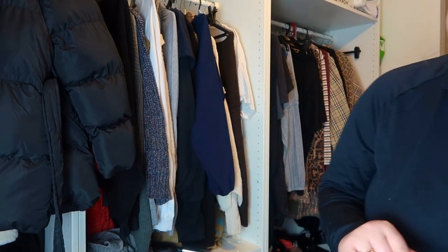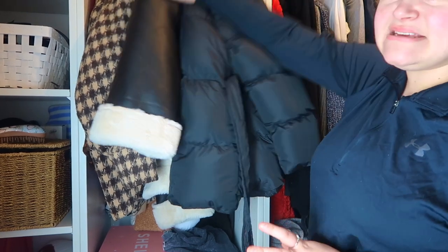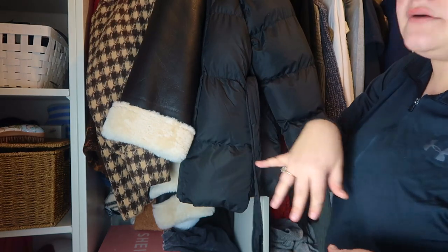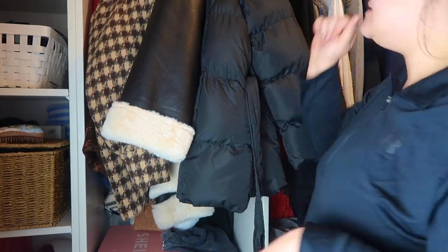So today we're just chilling, sorting the wardrobe, get yourself a cup of something. I've got a flat white with oat milk with 2 shots of coffee because I needed it today. And let's get cracking. Now, as you can see, this section has got quite a bit full. I'm just going to bring everything out and then put back in what I feel needs to stay.